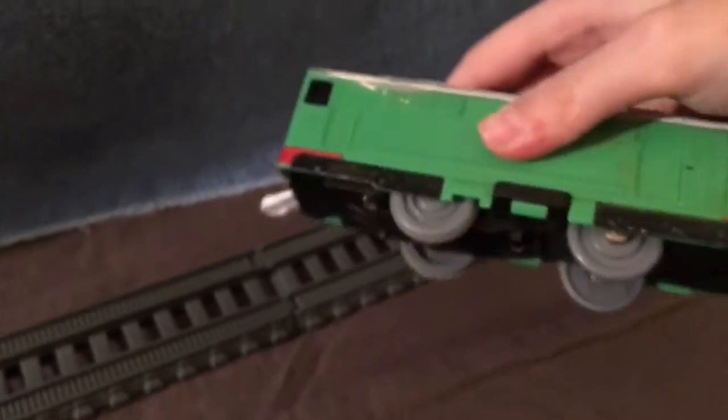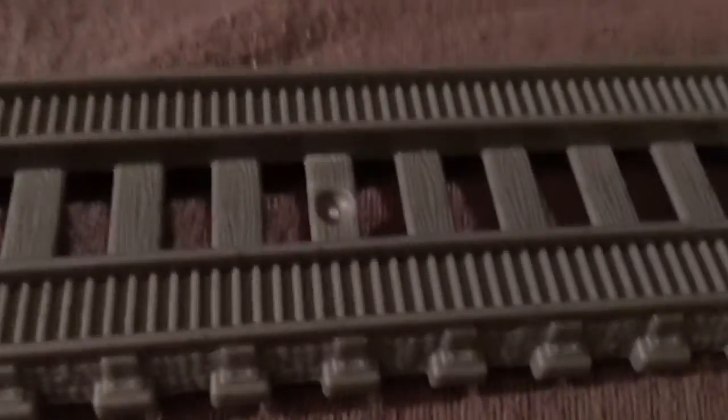Now then, let's try Boko on that. See? His wheels are too weak because they don't have the special grooves. The old Trackmaster grooves are just, well, grooves. These are wedges to wedge in the wheels, and to show you a close-up shot of how the wheels work.